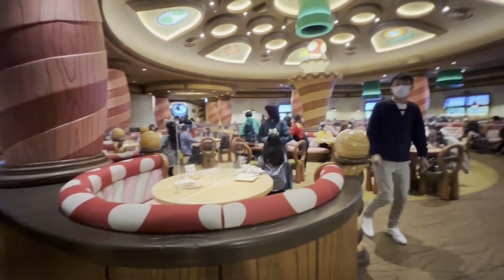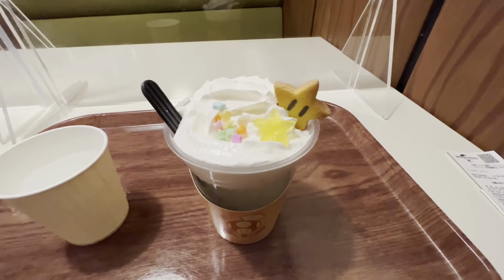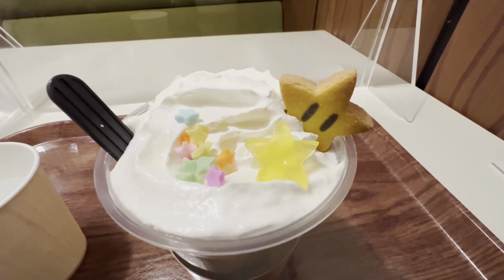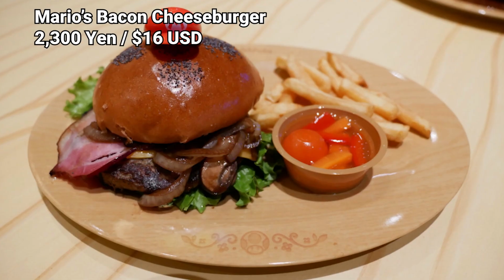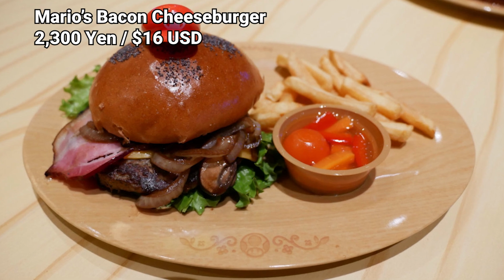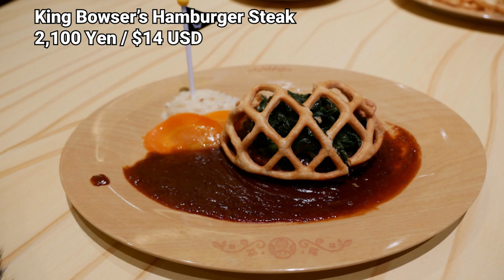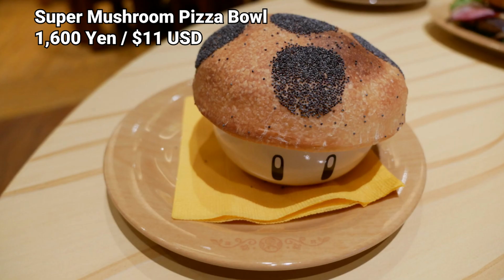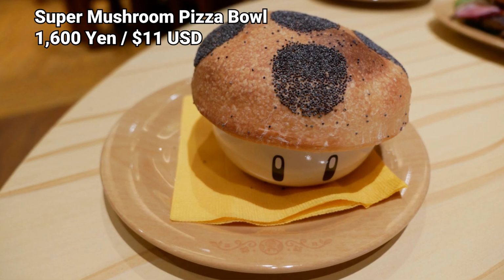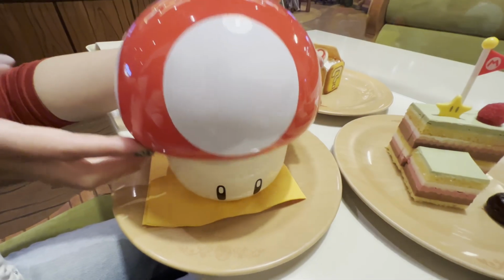The decor is truly breathtaking, looking like it popped right out of the game itself, so you will be very entertained as you wait for your meal to come, which could take up to 30 minutes to arrive depending on how busy it is. There's a lot of food to choose from and I personally recommend getting the Mario's Bacon Cheeseburger for 2,300 yen or about $16 US. There's also King Bowser's Hamburg Steak for 2,100 yen or $14 US. And the Super Mushroom Pizza Bowl with mushroom tomato sauce for 1,600 yen or $11 US.